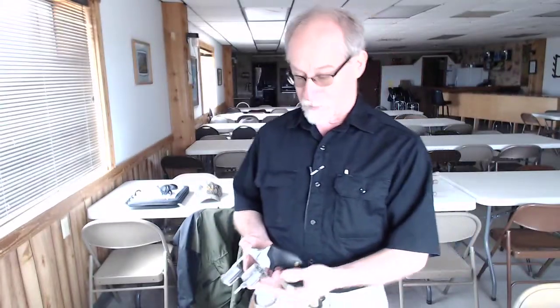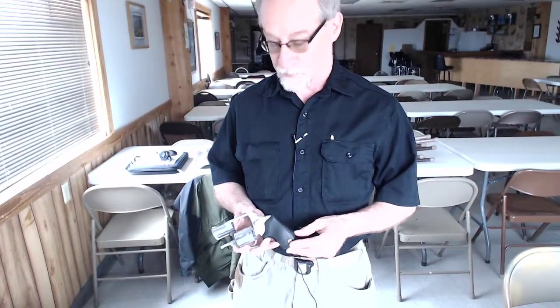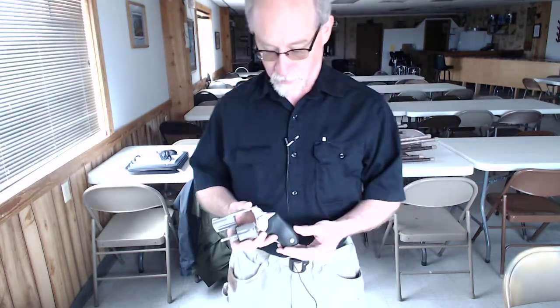One of the questions that comes up very frequently is what type of handgun is best for self-defense use, whether it be the revolver or whether it be the semi-automatic handgun. The revolver has several advantages. The first being it's easier for a new shooter to figure out how to operate it, to load it, to unload it, and to use the firearm.